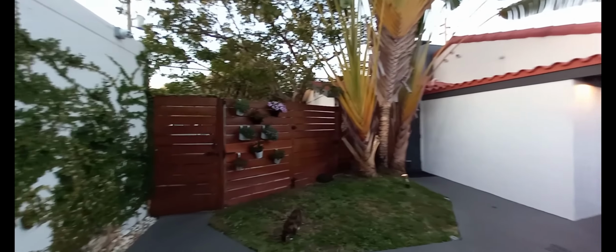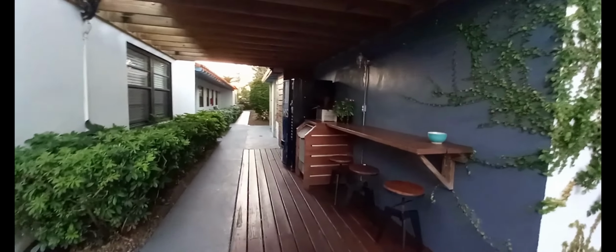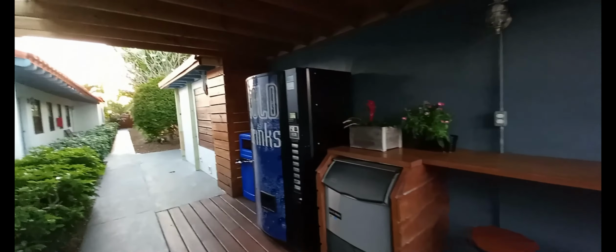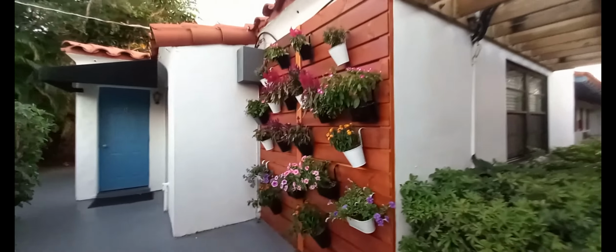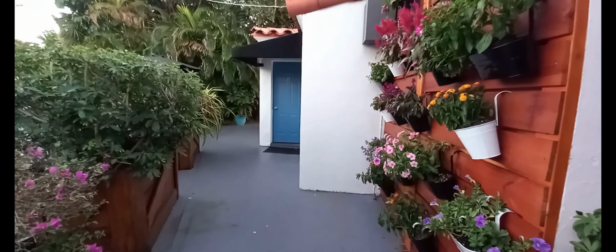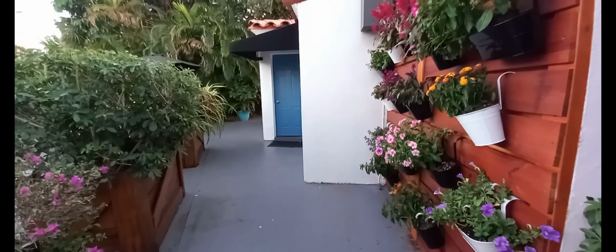And I'll swing back around over here so you can see that they have an ice machine and a cold drinks machine. I'll swing this way. There's the vertical garden that they have, and then some more of the garden. But again, there are people here. Let me swing this way if I can. The cat again.